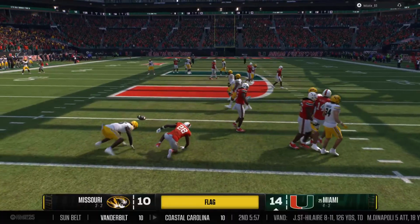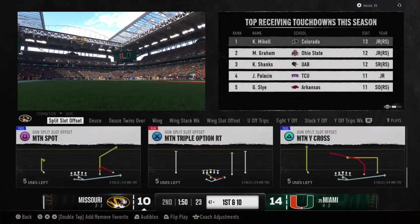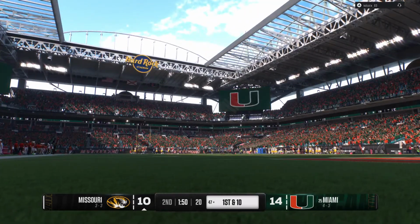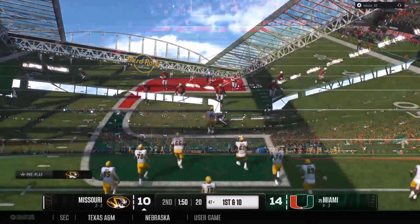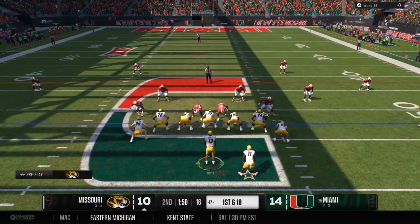He's brought down, but there's also a penalty marker down. Let's see what this is about. So the decision has been made, and the coach will take the penalty. So the offense keeps this drive alive thanks to the roughing the punter penalty.